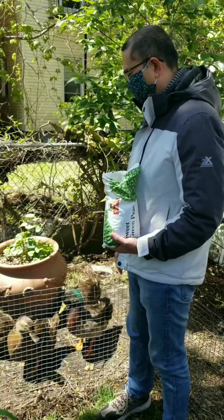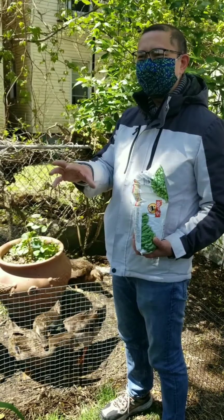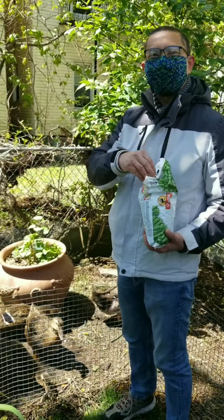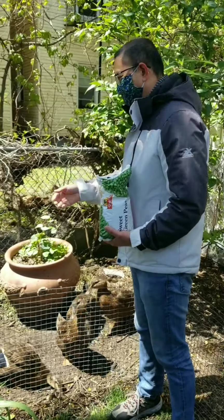So does she get to eat while she's sitting on the nest? Yeah, she will come off, eat and drink. In fact, during the day she will take a break, like an hour or so, and then she'll come back. And it's not like another mother will go sit on the egg. No, she's just the egg sitter.